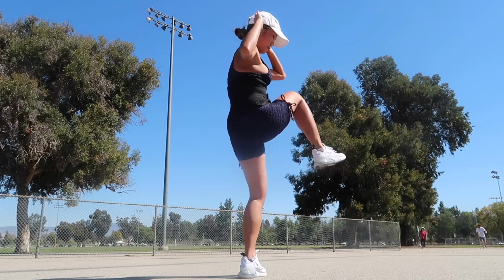I finished day one. There was a floor workout, but it's super hot right now and I don't have my mat, so the alternative was to just stand up and do the crunch like this. It's just like you're lying down, except you're standing up. So, day one.